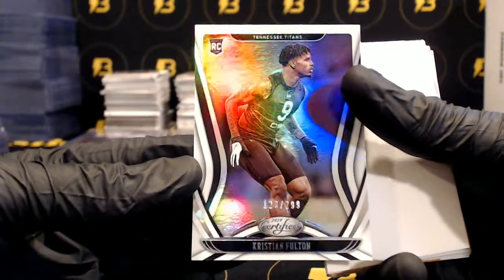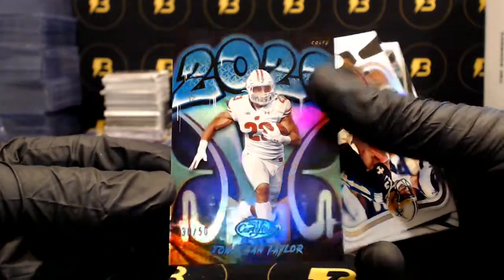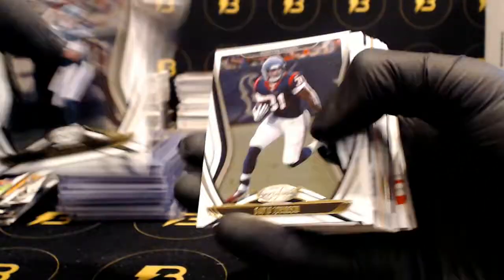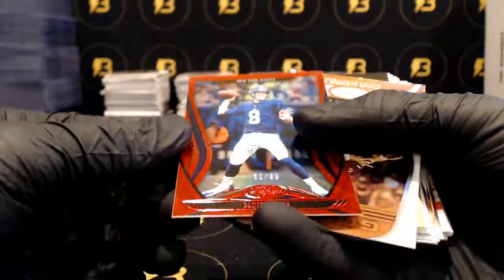You got Fulton with /299 going out to the Titans. /450 Samuel for the 49ers. And very nice, Jonathan Taylor out of 50 going out to the Colts. Got Jefferson of /399 for the Vikings. Got to 99 Jones for the Giants. To 75 Green going out to the Steelers.